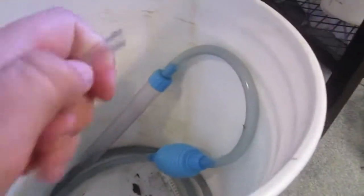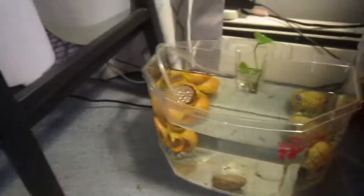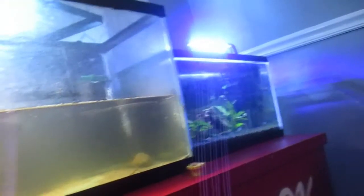Hey guys, so we got my bucket, we got my siphon, and we also have this little airline tubing. I'm going to be siphoning out the water from this guppy tank. As you guys can see, this baby fry tank, they're getting so big. We're going to suck out the bottom stuff, then move to Crush's tank, and then move to this tank for algae.